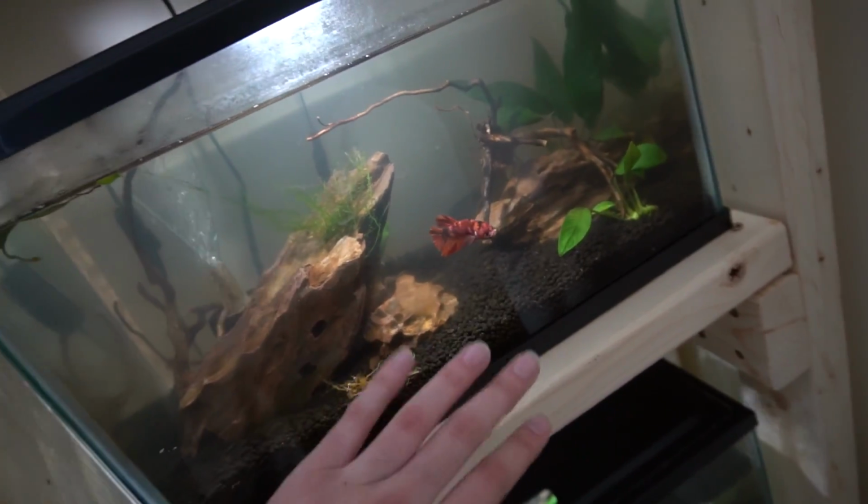New better shelf is being built. It's going over here. 29-gallon stand is probably staying there. This week I actually finalized the plans. But that's a big size one. Unfortunately, there is something wrong.